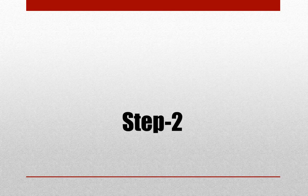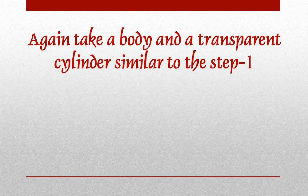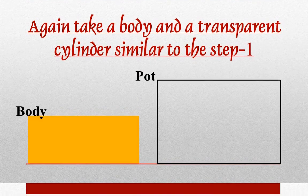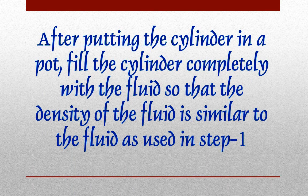Step 2. Again, take a body and a transparent cylinder similar to step 1. After putting the cylinder in the pot, fill the cylinder completely with the fluid, so that the density of the fluid is similar to the fluid used in step 1.